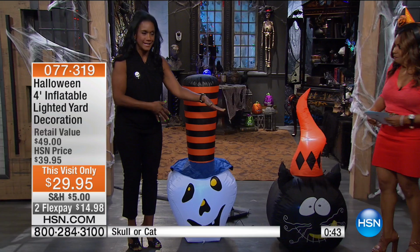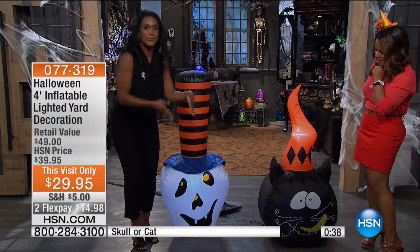have both of these. What a cute idea. The kids, if you have your grandchildren, gather all your grandchildren together, put them in front. This is a great way to have a nice backdrop in your yard.